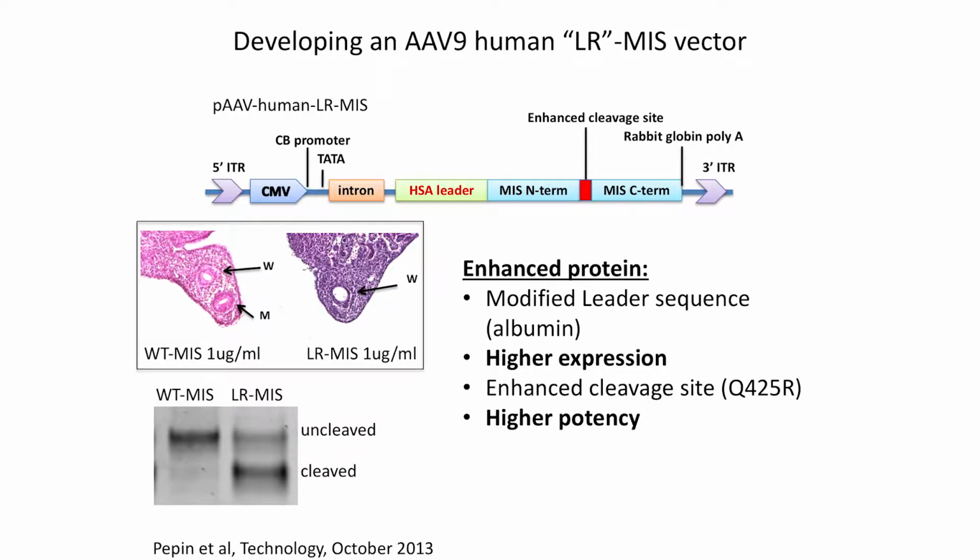And this is the viral vector we produced in collaboration with Guangping Gao at UMass, and we did some modifications. Originally, we were working on the human vector as a treatment for ovarian cancer. I'll talk about the cat version a little bit later, but the initial data was using the human vector. We did some modifications to make it more biologically active. MIS is a secreted protein and needs to be cleaved to be active. So we modified the cleavage site, and we changed the leader sequence to increase secretion.